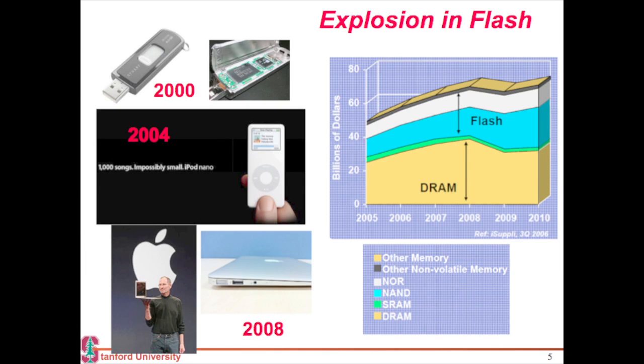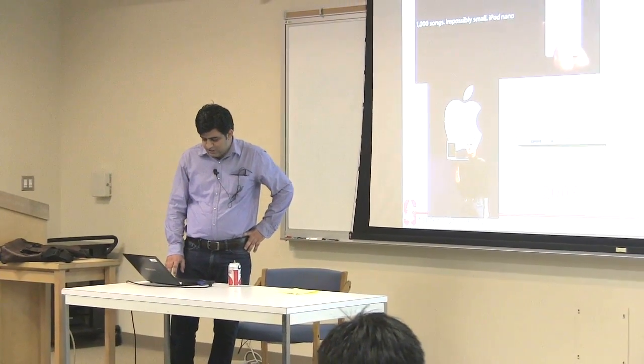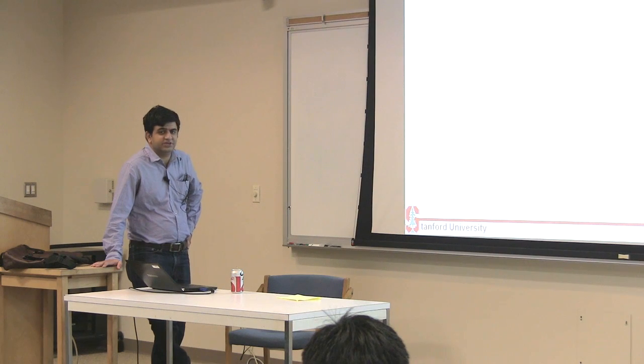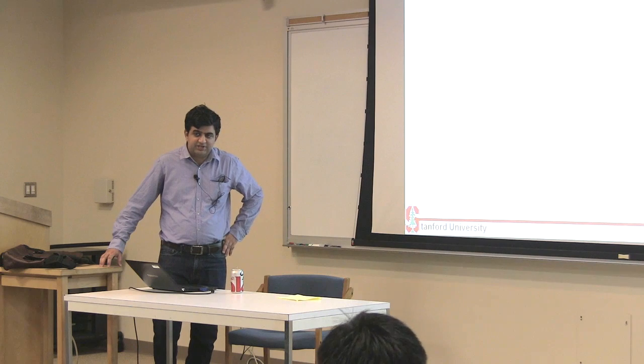So these are common applications of flash memory. You must have seen USB drives back in 2004, iPod Nano, iPhone, MacBook Air, more recently iPad and tablets. And what has resulted because of that is that this market, which is NAND flash, so there are two kinds of flash, the NOR flash, which is in white, and the NAND flash, which is in blue, has really exploded in this post-PC era. In 2010, it was close to a $20 billion market. And the question now is, is it going to saturate, or is it going to continue growing? So think about it, you already have all these tablets and smartphones.